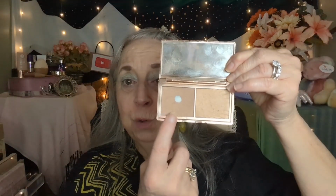All right, I have on as much as I want for my under eye eyeshadow. I'm going to use my Charlotte Tilbury bronzer. So excited I hit pan on this. I'm going to use this in my crease and this highlighter under my brow.